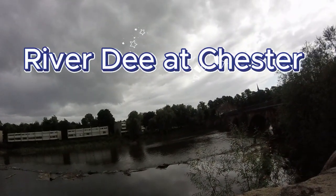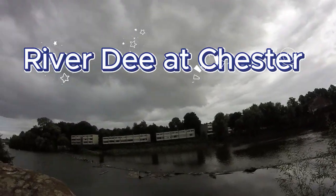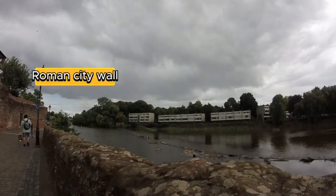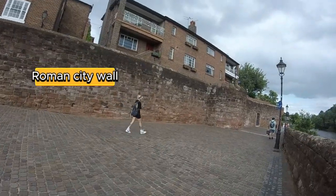The River Dee is really low today. We're at Chester today. That's part of the Roman wall you can see to one side of us.